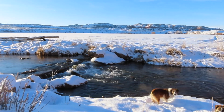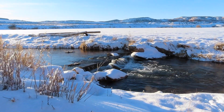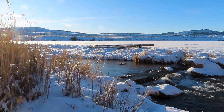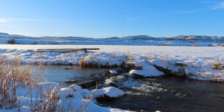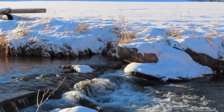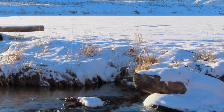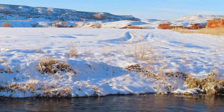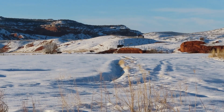All right, we're down at my favorite spot. This is where we put a dam log across. See those logs over there? We'll put those in the creek to back the water up. You can't really see it, but right over there is a head gate, which means that's where you take water off the creek to put it in your ditch to irrigate, and you can see the ditch that goes down through the field.